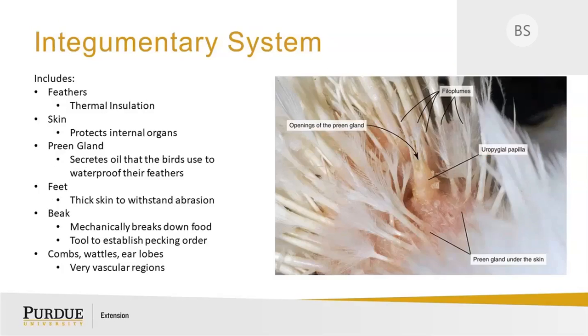Next, we have the integumentary system, and that is just a collective name for a lot of different things, including the feathers, which are especially important in the winter to provide thermal insulation, the skin, which just like us protects what's inside, their internal organs.